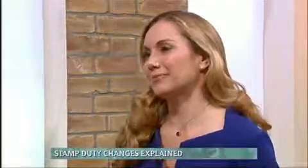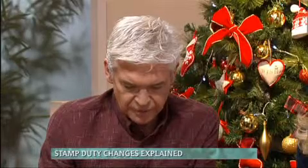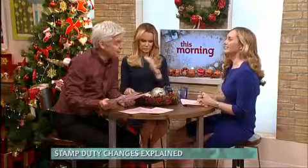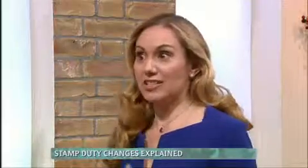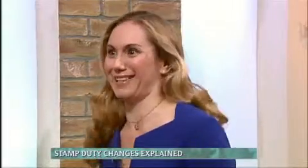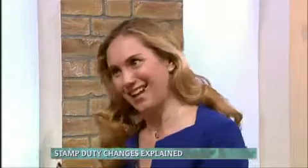In Scotland, the new rates will apply until 1st of April 2015, when the land and building transaction tax will replace stamp duty. Yes. So Scotland go into the same scheme as we've done as of midnight tonight. So until April the 1st, they'll be on the same new stamp duty scheme, but then as of the 1st of April, their new scheme takes place, which is specific to Scotland.